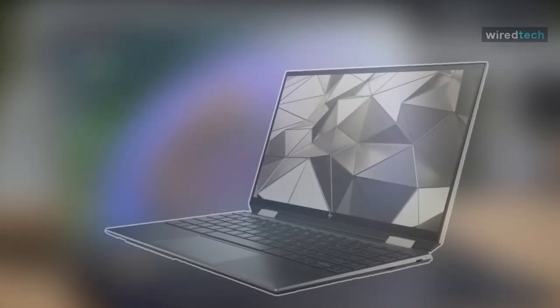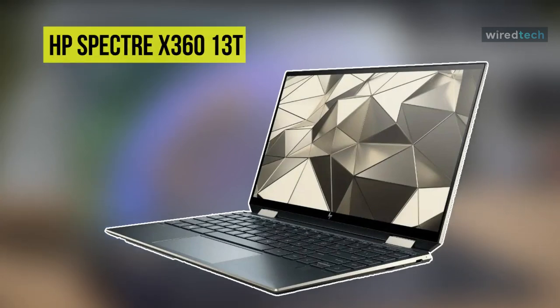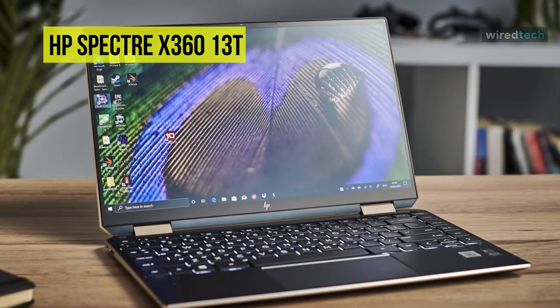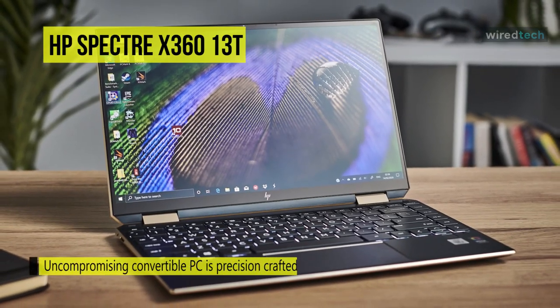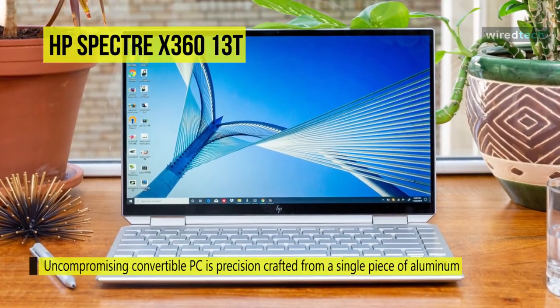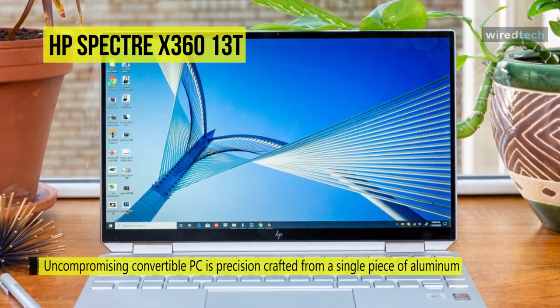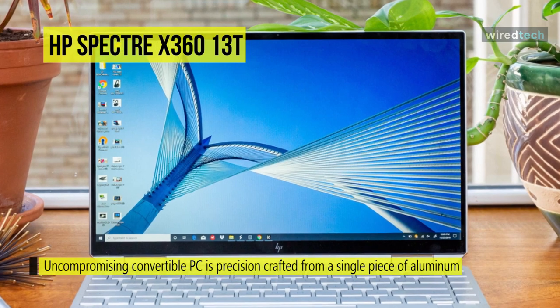See more and do more with a high-definition, near-borderless display on the ultra-compact HP Spectre 360 13T. This uncompromising convertible PC is precision-crafted from a single piece of aluminum and packed with innovative privacy features for greater peace of mind wherever you are.